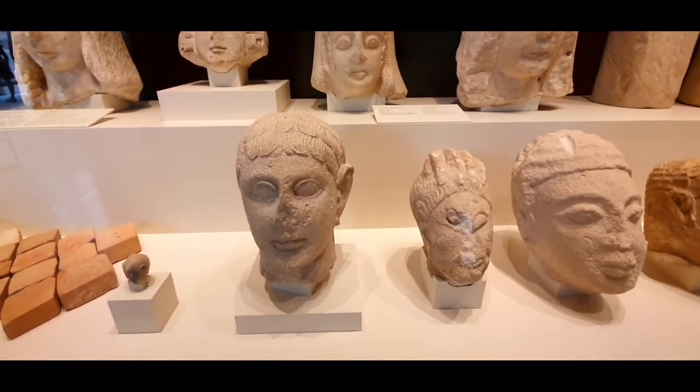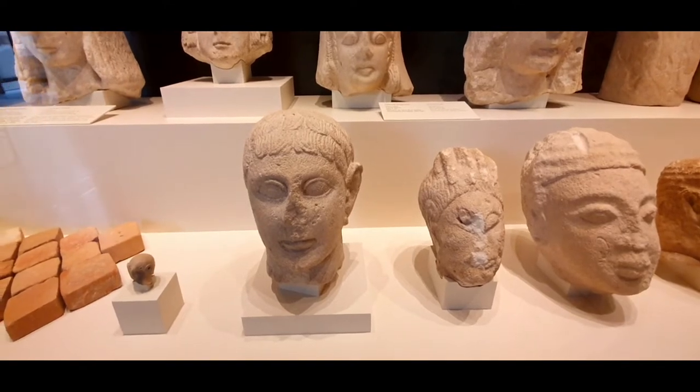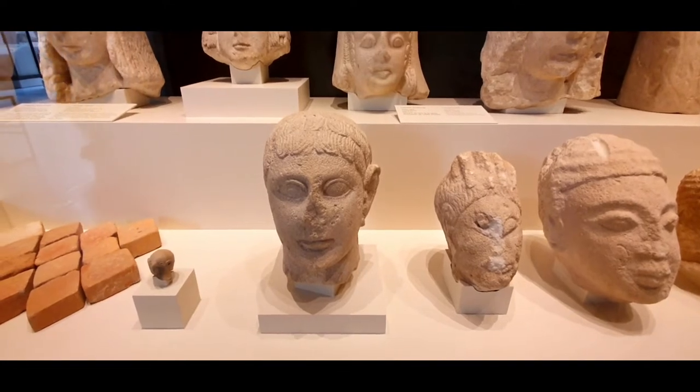This head portrait with an animal's paw resting on it is another unique piece in the shrine's statuary. The earring is worn as a status symbol.